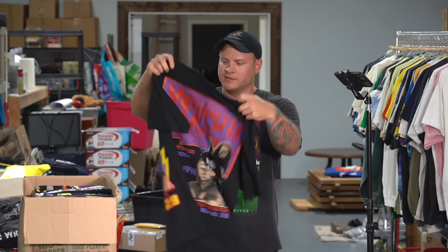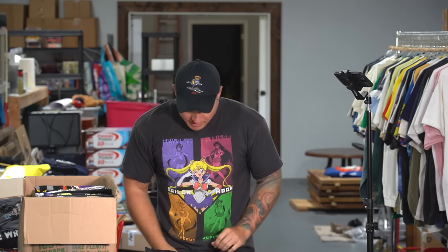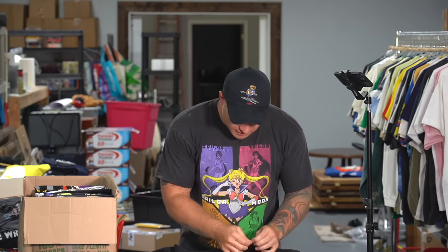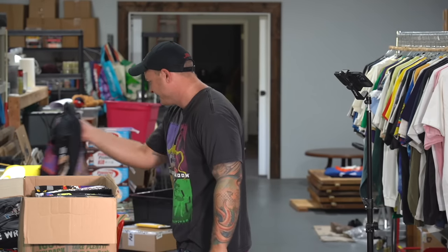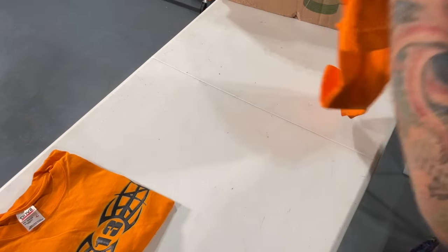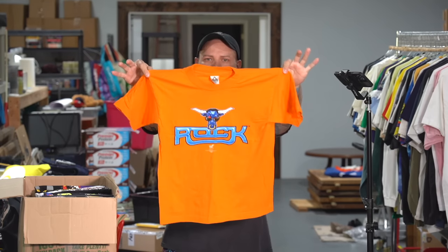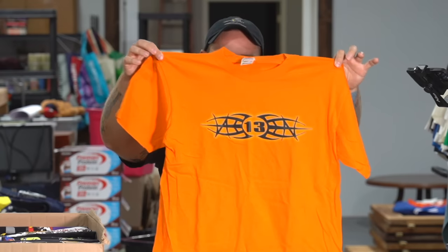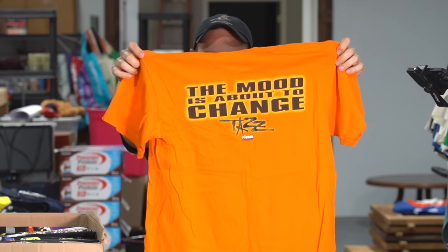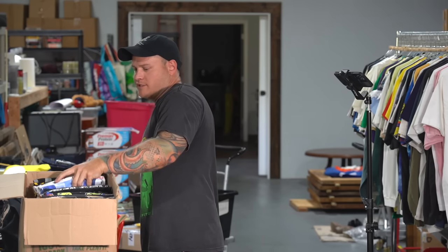Well, that makes me nervous on this one. I might need to check this WrestleMania for dry rot too. Oh no, no dry rot at all. Whew. All right, another wrestling shirt. We got a Rock. Little Rock, Dwayne The Rock Johnson, future president of the United States. We've got the Taz front and back. It's a newer one. All right, let's grab another stack.